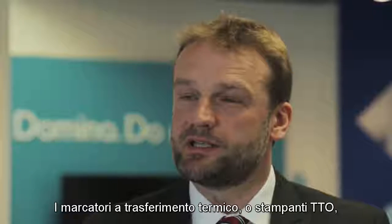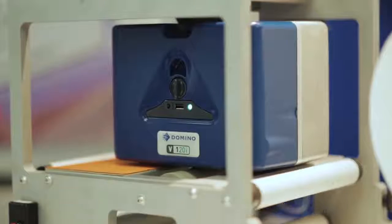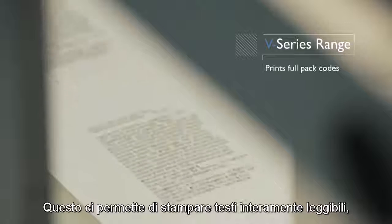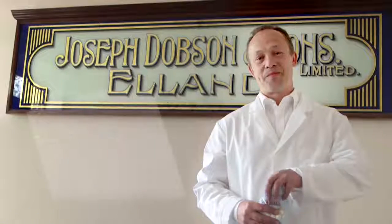Thermal transfer overprinting, or TTO printers, are used wherever there is flexible packaging or labels. Our V-Series range is ideal for high-resolution 300 dpi codes. This allows us to print human-readable text, barcode, 2D code, or even the customer's logo.